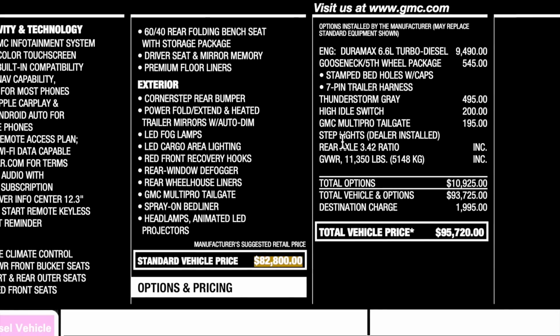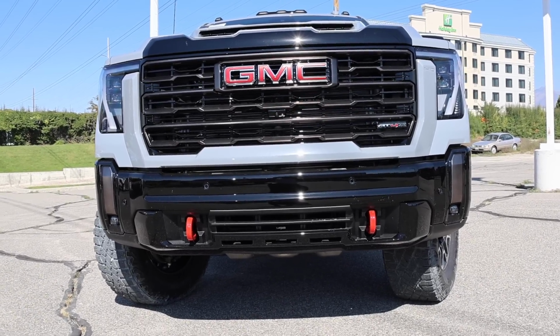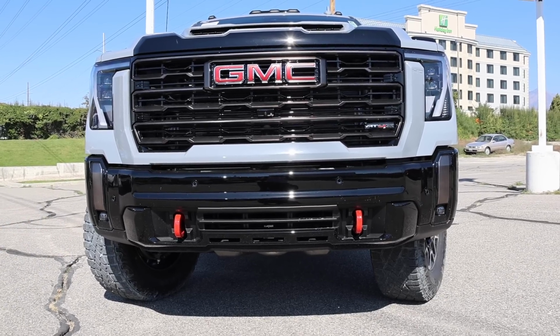Diesel and fifth wheel prep package right there. Thunderstorm gray with the high auto switch, and then the multi-pro tailgate was $195. Destination comes in at $1995 with a total price of $95,720. So if you have seen the AT4s, this front grille is very similar.